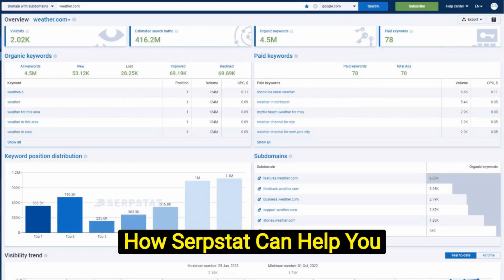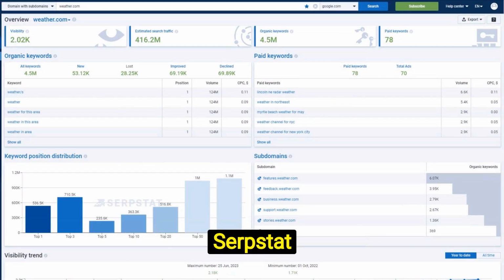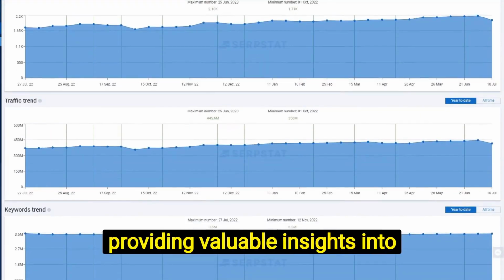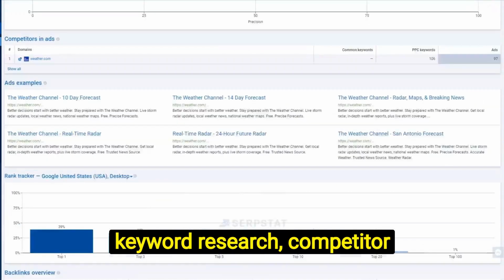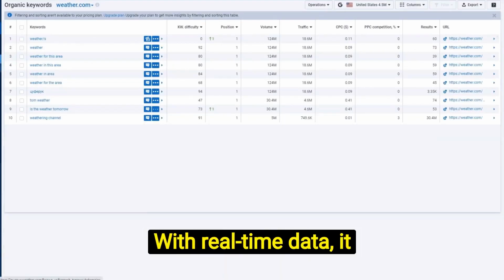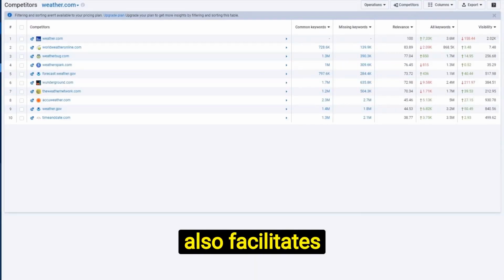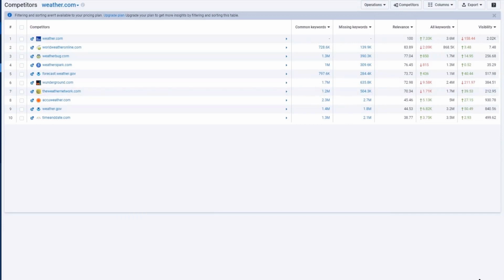How Serpstat can help you analyze and improve your website's SEO metrics. Serpstat offers comprehensive SEO data and analytics, providing valuable insights into website metrics like keyword research, competitor analysis, and backlink monitoring. With real-time data, it allows tracking performance over time. Serpstat's actionable insights also facilitate continuous improvement by offering step-by-step recommendations.